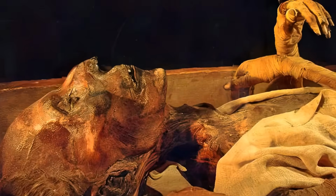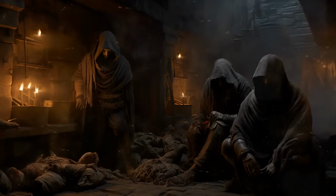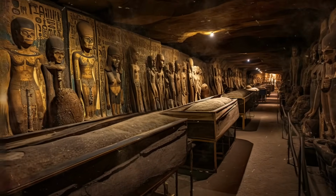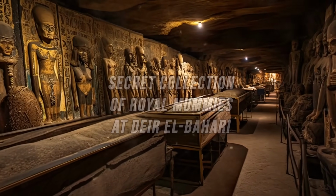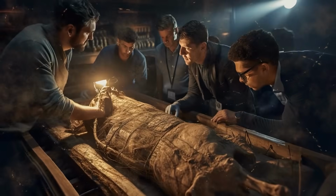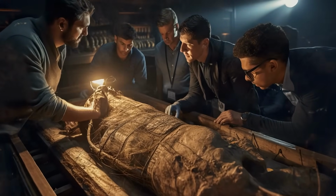After looking at his mummy, scientists concluded that he may have had a medical condition that affected his spine. Now, remember those thieves I mentioned before? They are probably the reason why Ramses II ended up in a plain coffin in a secret collection of royal mummies at Deir al-Bahari, which was rediscovered in 1881. Thankfully, archaeologists were able to identify him because his journeys had been recorded on his wrappings.